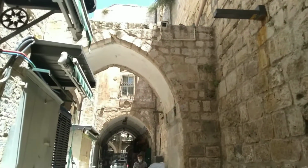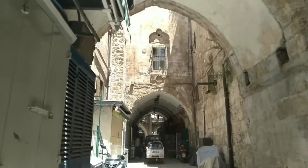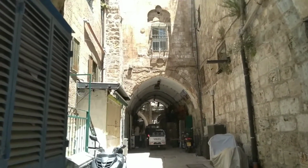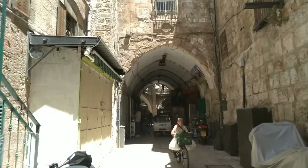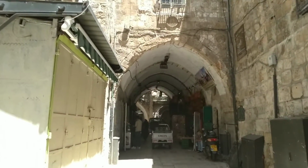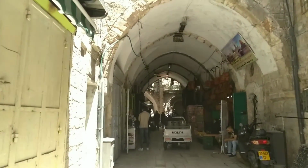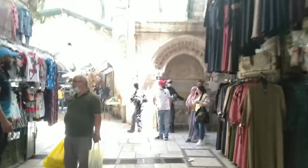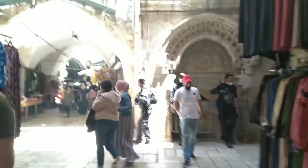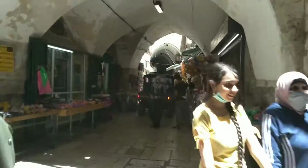You can see monitors and cameras all over the whole city. This is so people can feel safe when they walk around. All the old city is monitored with cameras. We can see another fountain from the Mamluk time with policemen in front of it.